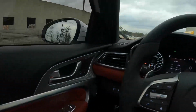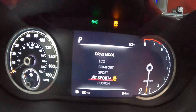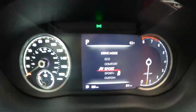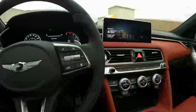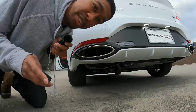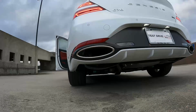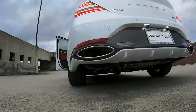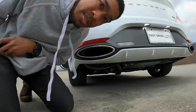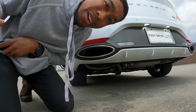So guys, no more talking. You see the interior. We're switching it over to sport, and we're gonna take this thing on a drive. All right, guys, before we go on a drive, I want you to hear how this car sounds. All right, not as loud as I was expecting, but still sounds cool. All right, let's get started.